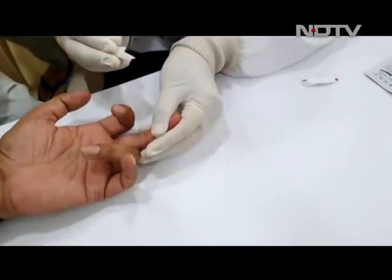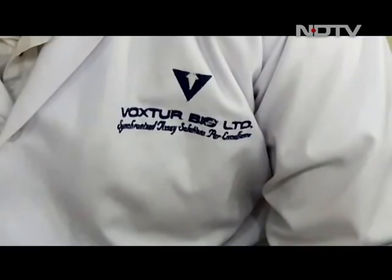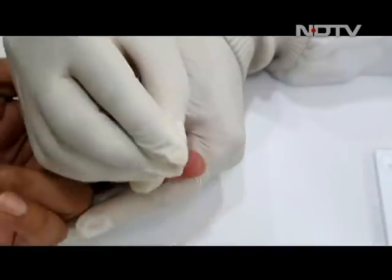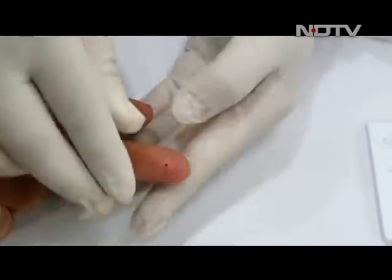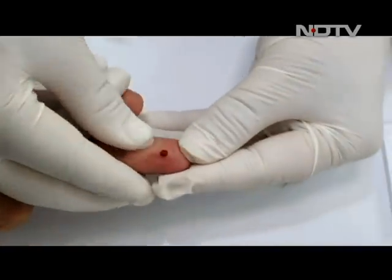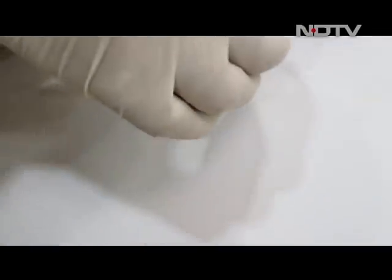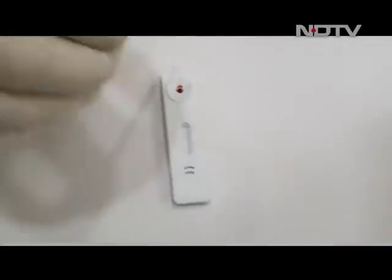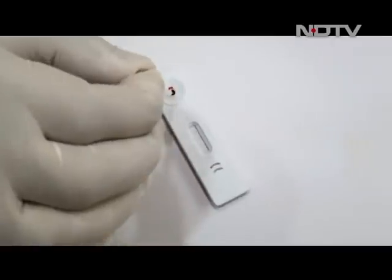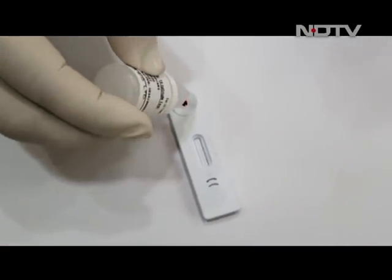So this is the test. The first thing, like any test, is you disinfect it with an alcohol swab. So the disinfection happens, and then the prick, like a blood sugar test prick. So the blood, you can see the little drop of blood there, that will be picked up, and then it's as simple as dropping it into the test kit, and then the doctor will put the solution that's also required, and then the test begins.